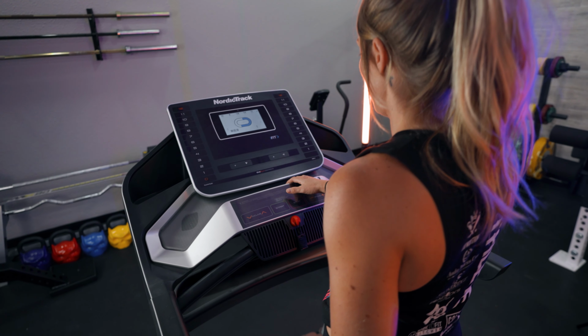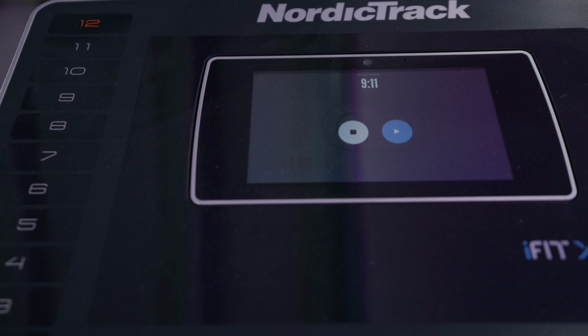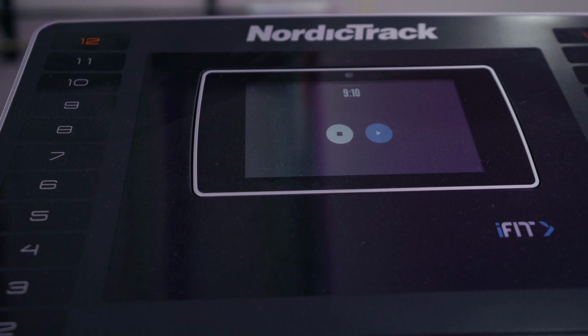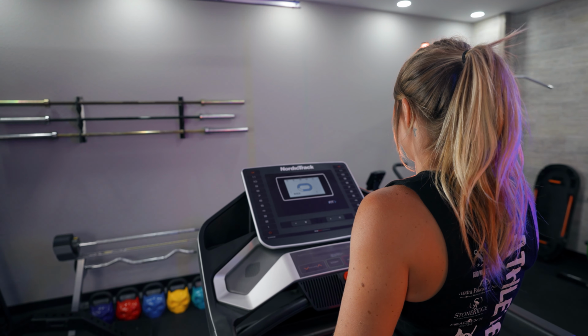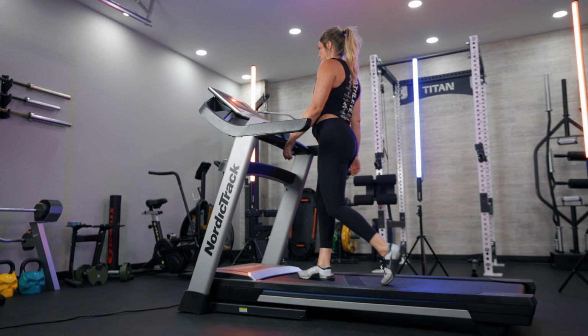In terms of the touchscreen, it is on the smaller side. It is 7 inches. Now, I have terrible eyesight. I know you can't tell by looking at me, but I am seriously blind, especially when it comes to anything far away and anything of small print. So for me, that 7 inches is almost too small.